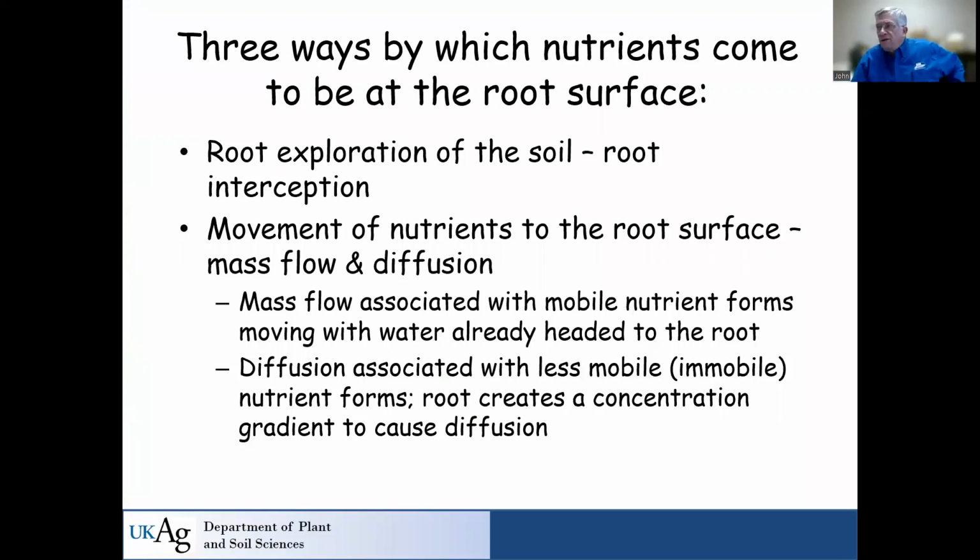Now I'm going to return to this slide, which I talked about last week. There are three ways by which nutrients come to be at the root surface. Sometimes the root finds them as it explores the soil. That's called root interception. But the other major ways are movement of nutrients to the root surface. One of them is mass flow, and one of them is diffusion.